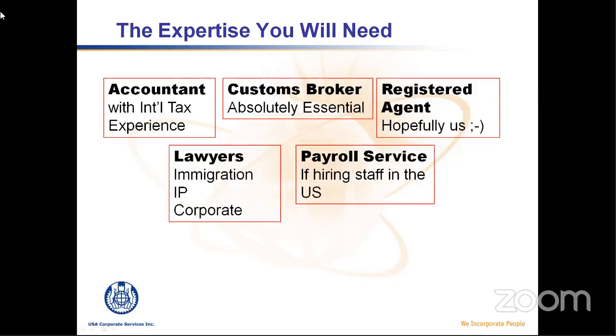You didn't report something. So these are the different experts at the minimum that you're going to need in order to successfully get your business off the ground and out of trouble.